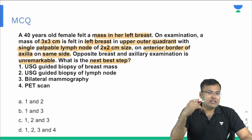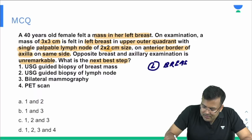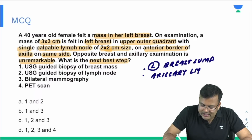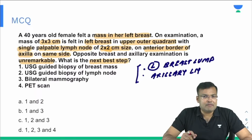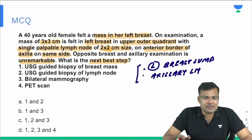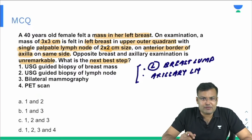Tell me, guys. So in this case, the patient is having a lump in the left breast, and there is a palpable axillary lymph node. Clear? So what is the next best step? What is the first investigation done in a patient of suspected breast cancer? You know, we go for mammography. And what is the investigation of choice for diagnosis? It is biopsy, also known as true cut biopsy, core cut biopsy, needle biopsy.